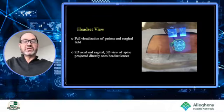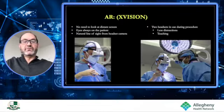So this just gives you a taste of what it looks like with the skin intact. We see full visualization of the patient and the surgical field, and we provide 2D axial and sagittal images like you would with any navigation, but also a 3D view of the spine, which is projected directly onto the headset lens and essentially on your retina. So with the skin intact, it's like you're looking at the spine laid out in front of you.